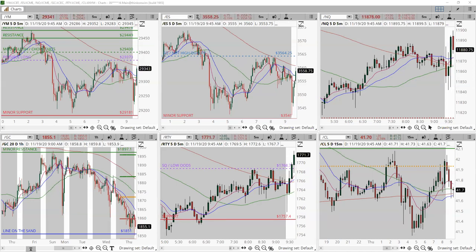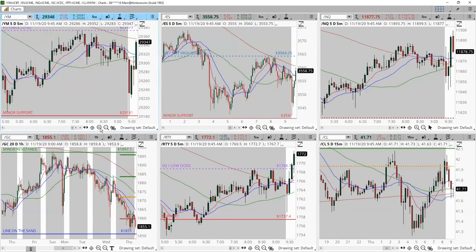Okay. A 15 minute rotation is already in progress in the mini S&P and also in YM and RTY. So we're getting a little squeeze right here. We had a little bit of a pop here in NASDAQ.